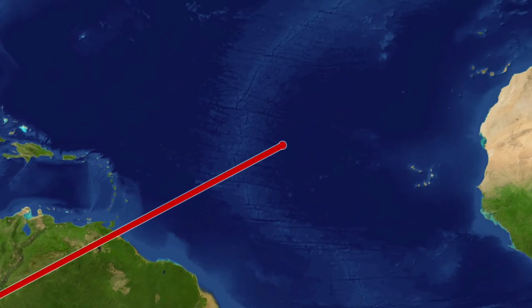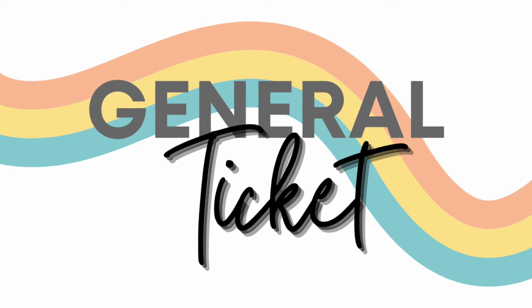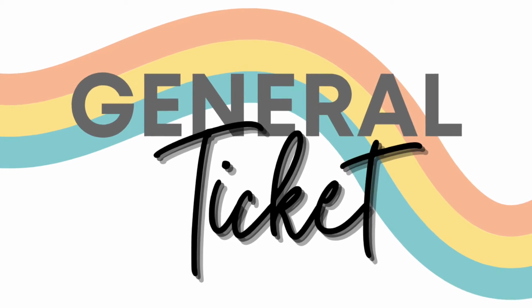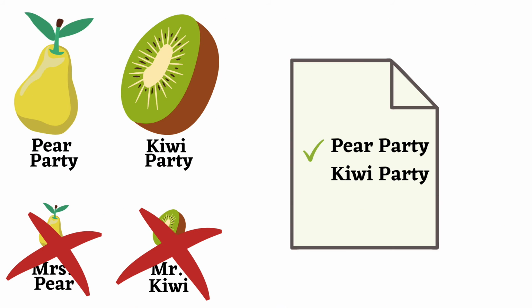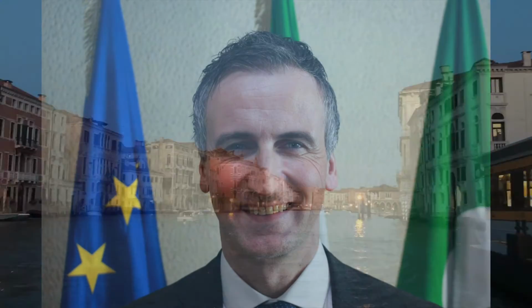Now, let's go to Italy. In Italy, they use a method called general ticket voting to elect some members of the regional council. General ticket voting means that you vote for a party instead of a single candidate. This system was used to elect Fermi Alessandro, president of the Lombardy Regional Council.